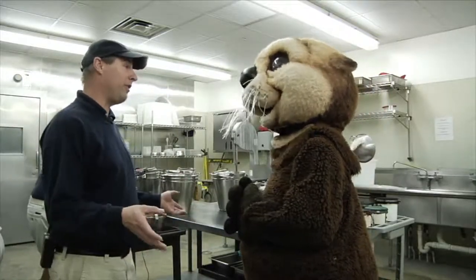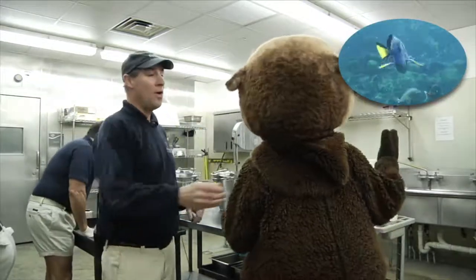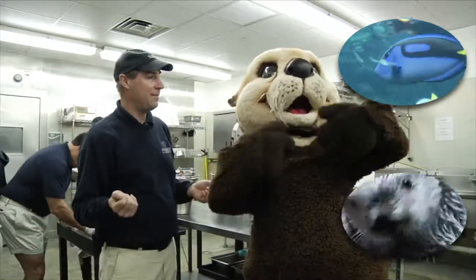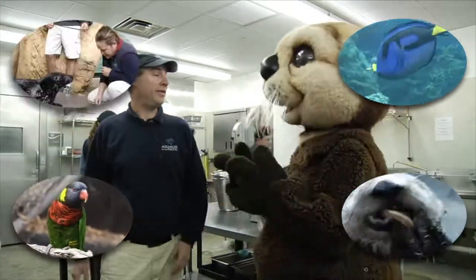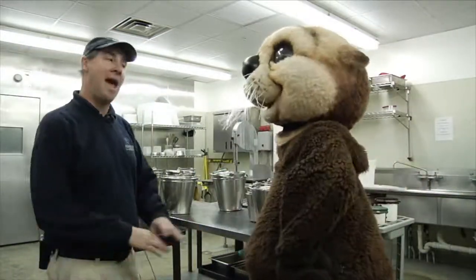All right, Sea Otter, you can tell this is the busy time of the morning. This is food preparation time. Behind you, we have food preparation going on for the fishes. Over here, we have food preparation going on for the sea otters. Anyone interested in that? Yeah. Food preparation going on for the birds. And finally, over here, we have food preparation going on for the seals and the sea lions. So we got a lot of food preparation going on in this room at this time of day, every day.